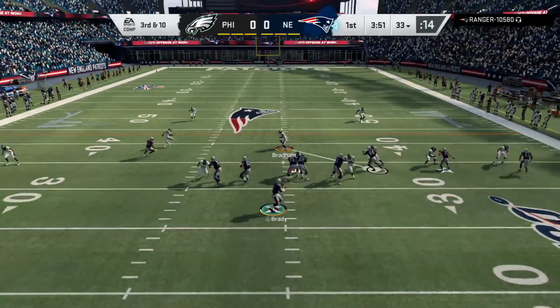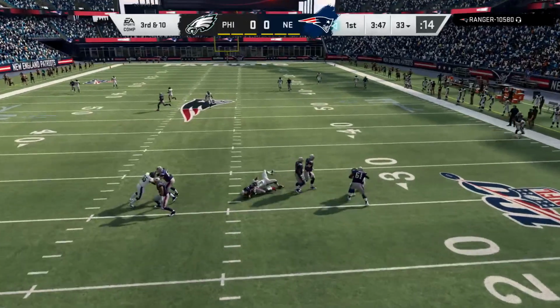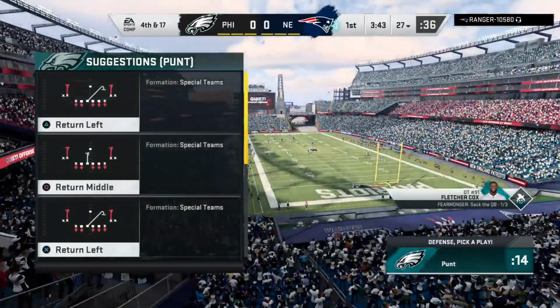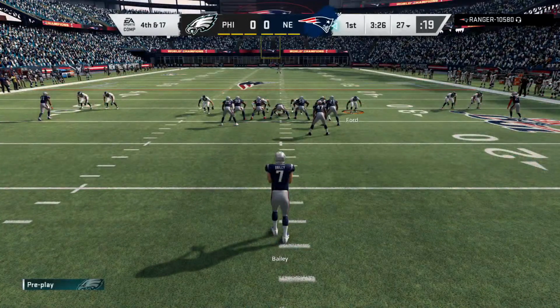Throwing is Brady on third down. Pressure comes, and down he goes. The Eagles get there for the sack. Fletcher Cox with a big-time sack on third down. It's a loss of 7. The Patriots send out their punter.